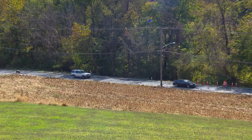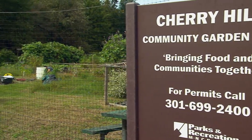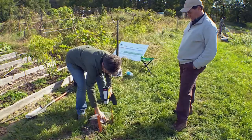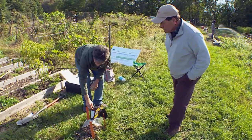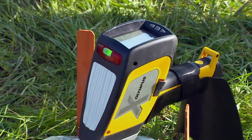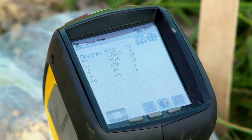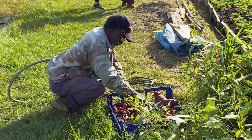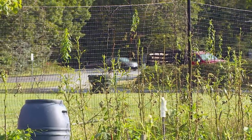And that means unique challenges for the local soil conservation district. Take, for example, the county's growing number of urban agriculture projects. We really wanted to get involved with the conservation aspect of that. For example, with new technologies, like this XRF analyzer, which uses X-rays to check soil for heavy metals like lead and arsenic. Things that would not be good for people to raise their food in. And things that are more often found in developed areas.